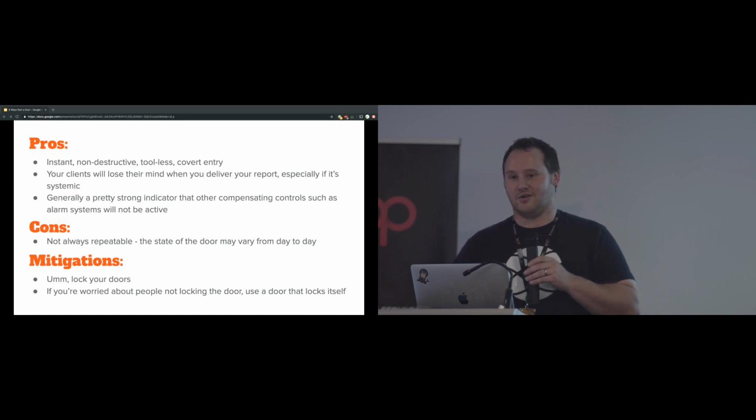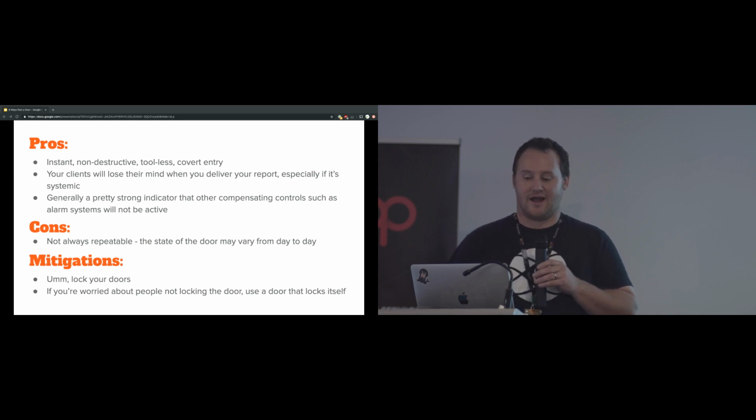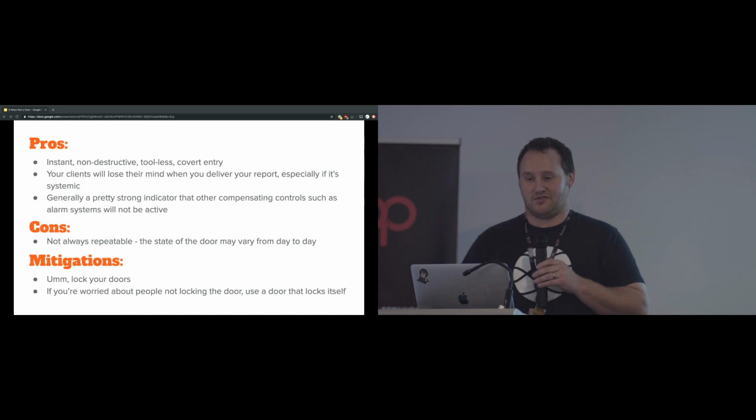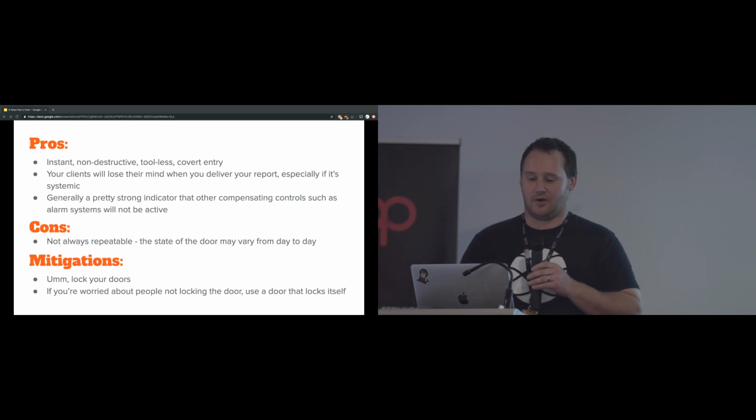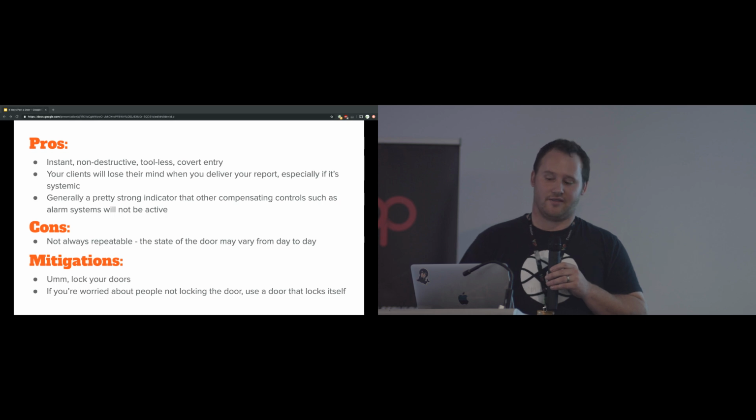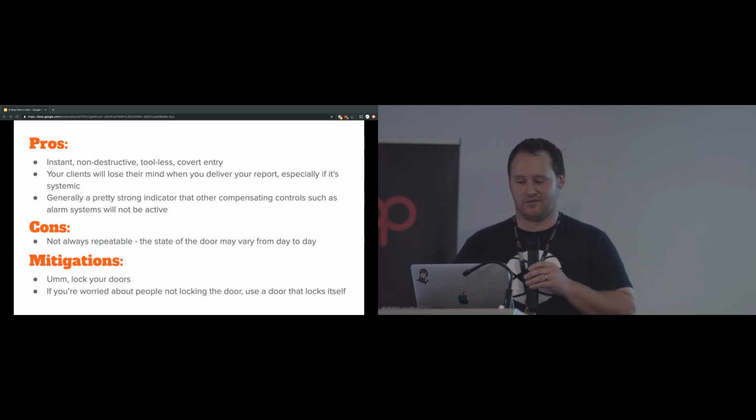They hear about this in your delivery meeting, and half of them just start laughing. The other half either look like they're going to cry or maybe vomit. Usually that's because it's their team that was responsible for locking the doors in question. It's also a very good indicator, if you show up to a location that has unlocked doors, that they won't be using the other security controls they might have, like an alarm system.